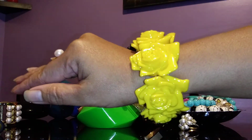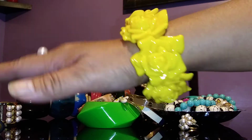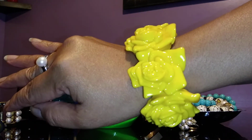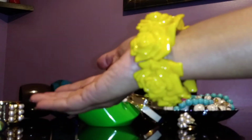She had another one, but it had loose thread, so I said no, I can't be dealing with that because I don't know how to fix things, and so I did not get it. It's lovely, guys. It's very, very chunky.